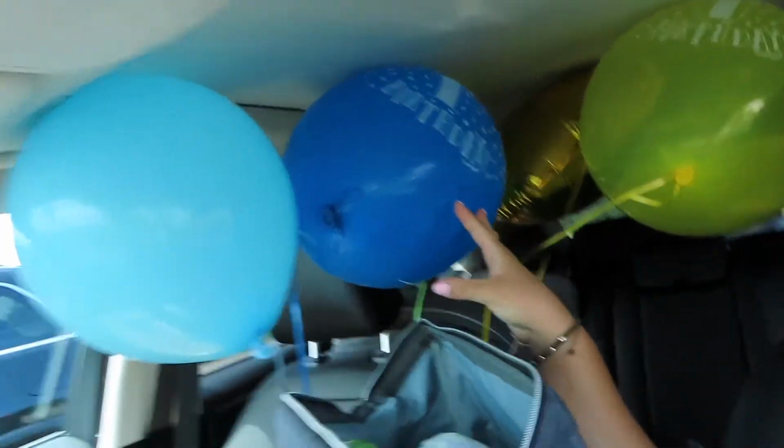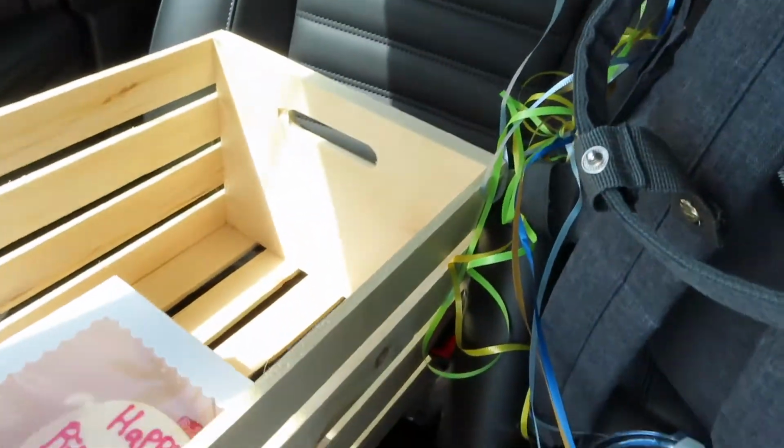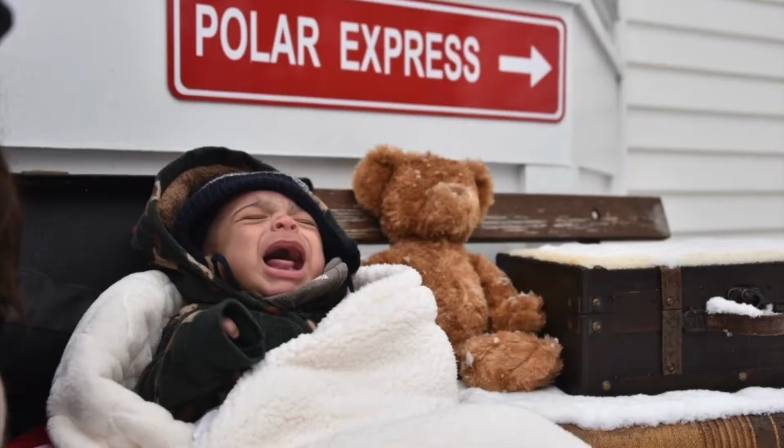So today is Lil Man's smash cake photo shoot, and it's gonna be real fun. We just got to the destination and I got the balloons, and I got the little cake inside the crate. Yeah, and I am so excited to do this. Wish us luck with this, because the last time he had a photo shoot, like a legit photo shoot, I'll take you back to that.